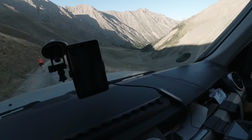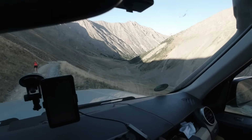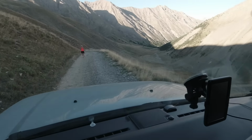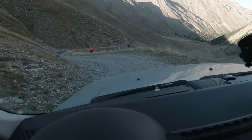We're gonna spend the night down there in this valley, where you see the other campers. That's illegal, but it's somewhat tolerated and it's already late, so we're not gonna get into trouble. Yeah, she ran the entire pass down now. Jesus.